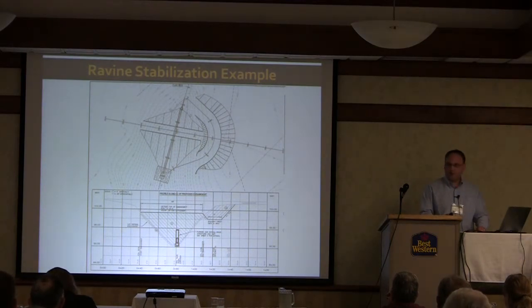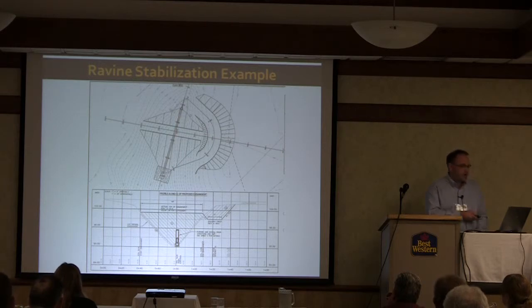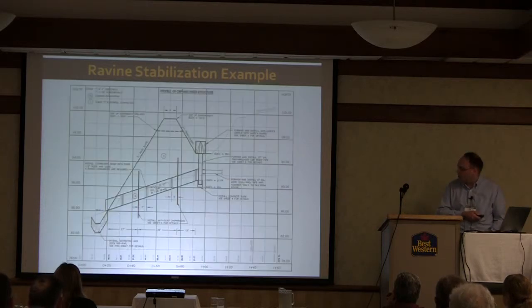So I was asked to put some project examples together, and this is one project where we constructed a small berm with a drop structure and a pipe. And this is just a portion of the plan. I'm not going to go through things in too much detail here, just to show the detail that is in the construction plans.